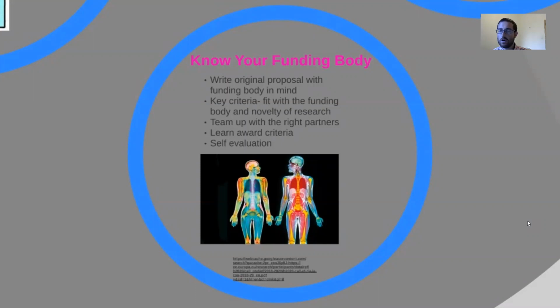Oftentimes scholars will write their proposals and then go and search for a funding body. If you've done that, it's not the end of the world; you can work with that. But if you're working from scratch, the ideal thing to do is write the original proposal with the funding body in mind. In general, writing with an audience in mind is extremely beneficial because it helps focus your energies and your thought process on a specific goal. It's always easier to write for someone specific than to write generically. It will also save you time in not having to redo the entire proposal for the specific funding body. You do your homework, you learn what's important to the specific funding agency, and you write with that in mind.